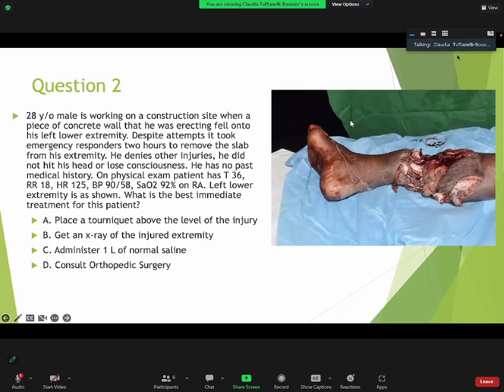So question two, kind of moving on. A 28-year-old male is working on a construction site when a piece of concrete wall that he was erecting fell onto his left lower extremity. It took emergency responders 2 hours to remove the slab from his extremity. He denies other injuries. He did not hit his head or lose consciousness. He has no past medical history. On physical exam, the patient has a temperature of 36, respiratory rate of 18, heart rate of 125 beats per minute, blood pressure is 90 over 58, and his O2 is 92% on room air. Left lower extremity is as shown. What is the best immediate treatment for this patient?